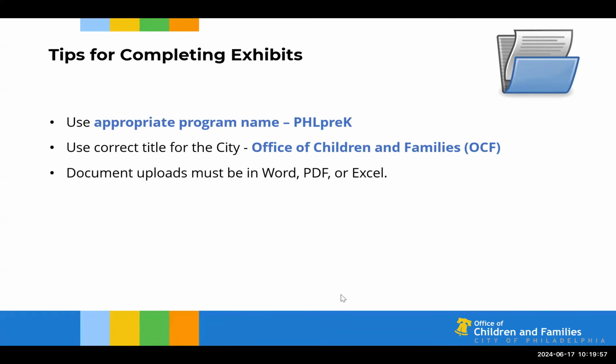Thanks, Carrie. Yeah, so here are just some overall tips, and then we're going to go more specifically into each exhibit. Providers should use the correct title for the city, which is the Office of Children and Families, or OCF, and document uploads must be in Word, PDF, or Excel. No other formats will be accepted.